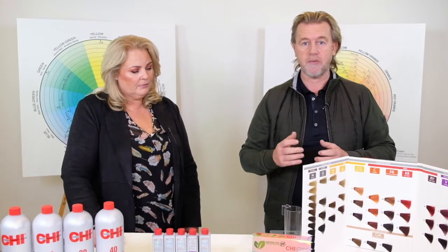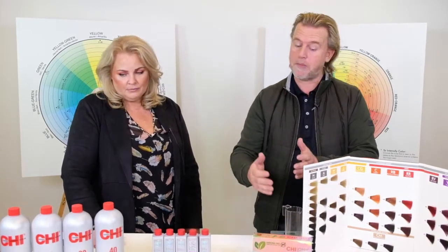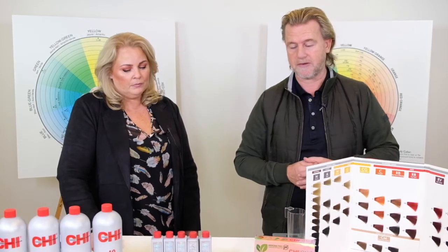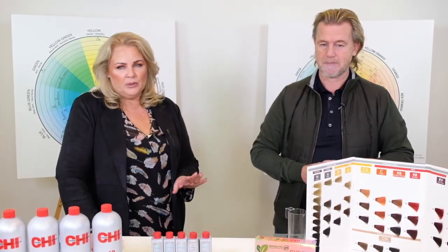One of the benefits of it being a liquid, in comparison to the cream color, is that especially for long hair applications you can see the difference in the amount of product you need. And especially with the popular techniques nowadays, like blending colors and smudging color, the liquids are perfect for that.